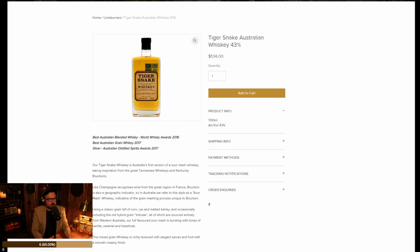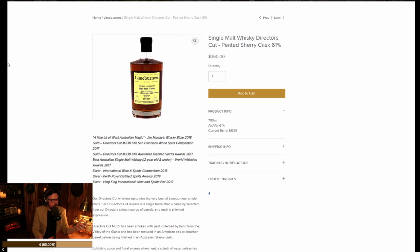So, yeah, if you want to buy any of these whiskies from them, obviously, you can go straight to their distillery shop. Just Google Limeburners. It'll come up as distillery.com.au. And you can buy from them. When I bought from them, it probably took like 2 weeks to get here. Like, to be fair, it's coming from Perth or WA somewhere. So, you know, I guess that kind of makes sense.